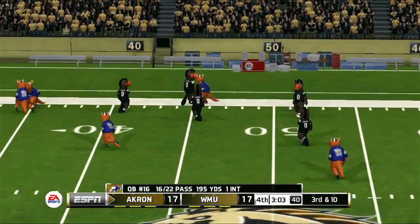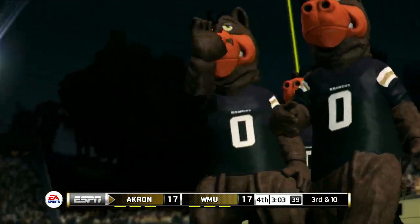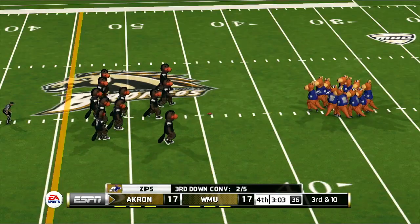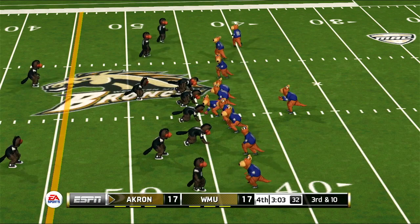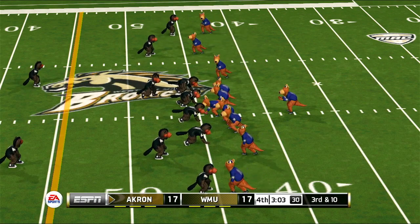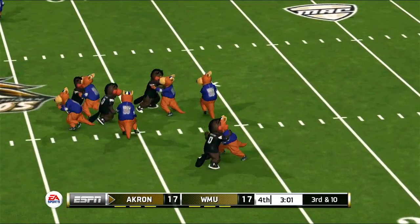He gets rid of this one. Even though they didn't sack him, the pressure was still enough to force a bad pass. If you can get in there and disrupt the pocket, then the quarterback is going to have a tougher time getting the ball to his playmakers. The defense has got some of their best pass defenders on the field. They set up in the dime to counter that five wide receiver set.